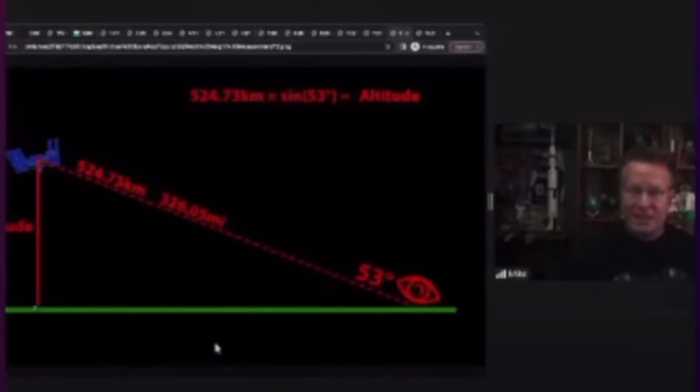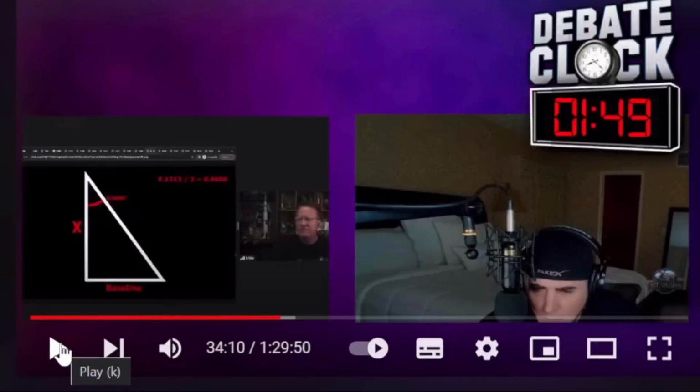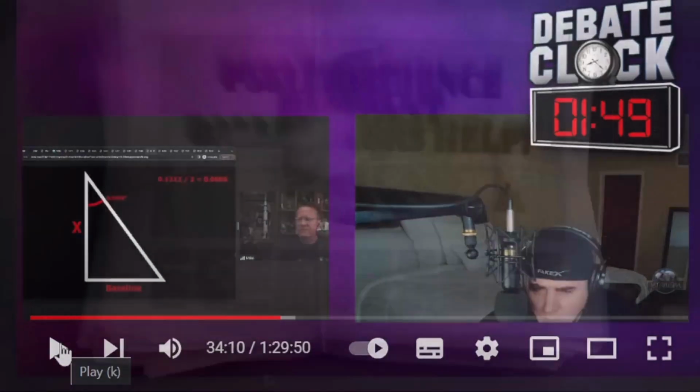He's using a flat baseline here. This measurement requires Earth to be flat, too. I wonder if Jaron will point that out. We'll see. That's the point. Yep, you got it. This is an evaluation and assessment. After 8 years and being leaders of the flat Earth, this is the evaluation that we're going to listen to.